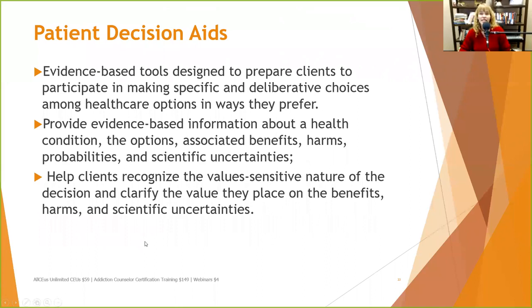Patient decision aids can be used to help clients figure out, okay, what tools do I want to use to work towards my goal? What's going to work best for me? So we want to use evidence-based tools designed to prepare clients to participate in making specific and deliberative choices among healthcare options in the ways that they prefer. So they may want to go to counseling, but in what way? In group, in individual, via telehealth? What is it that they hope that they can achieve?